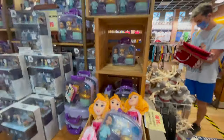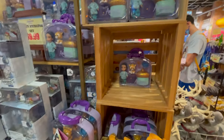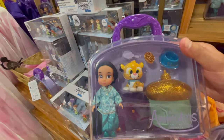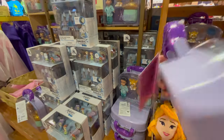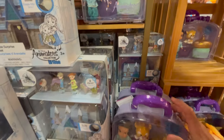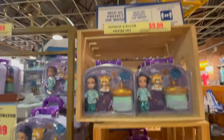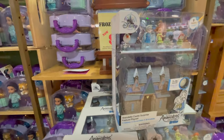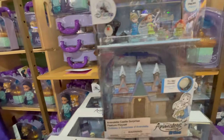So here we have these new Jasmine animators. It's really cute. The price on these is $9.99. The Frozen animator set is $9.99. These are really cute too.